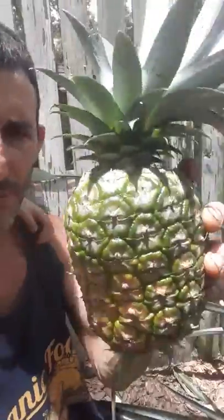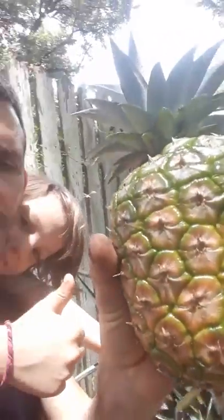So there you go. That is how you know that your pineapple is ready to pick. It is mostly green, but just starting to yellow. And that is how you do it.